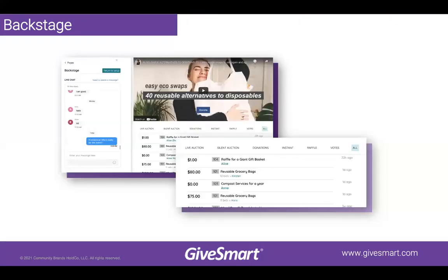So Eric, can you just really quickly give us an overview of one of our newest features, Backstage? Sure. As we mentioned, we want to be ready for anything this year. That might mean a 100% in-person fundraiser, a fundraiser where some people are engaging from home, or a fundraiser where everybody's engaging from home. And the Backstage feature can be used in all three of those contexts. But it really allows you to engage everybody, whether they're in the room or not.